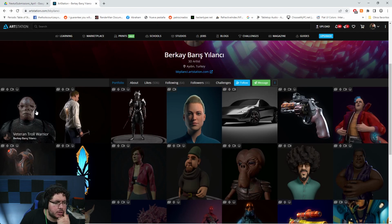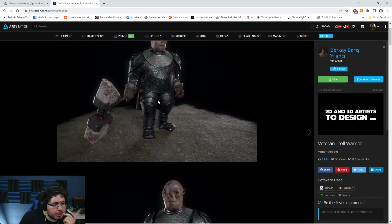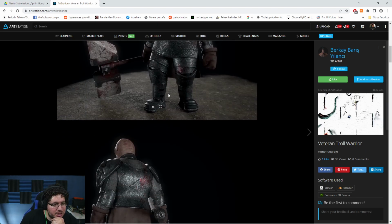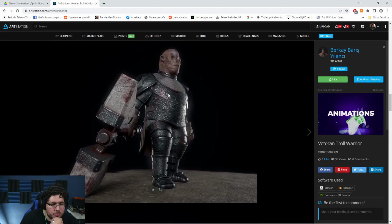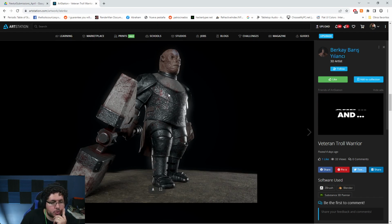This one over here looks a little bit newer. The face on this one looks really good, but then the proportions are really funny. I kind of understand what you were going for with this small dwarfish troll, but when I think about a troll, I think about a huge creature, right?